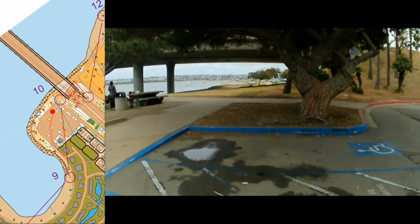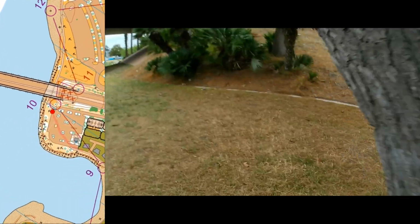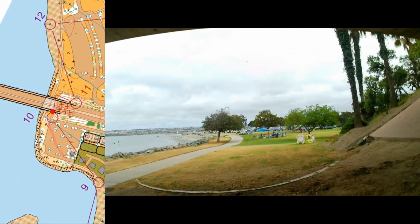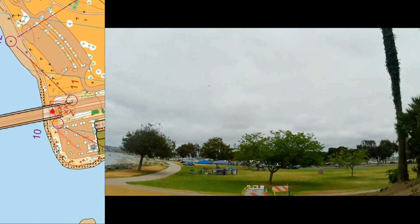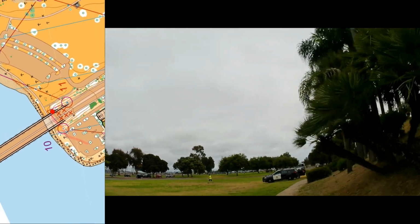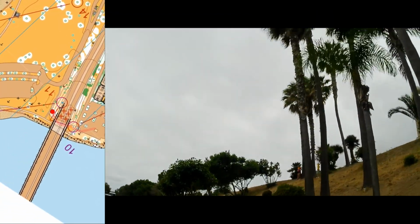Yes, and in this part of the map, a new symbol is used for sprint orienteering maps. It is the 2-level passageway symbol, where you can pass under the bridge and you could theoretically walk across the freeway, but I would not recommend doing that. For your safety, this is a disclaimer: do not walk across highways.